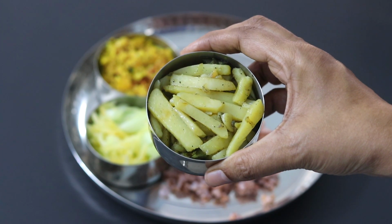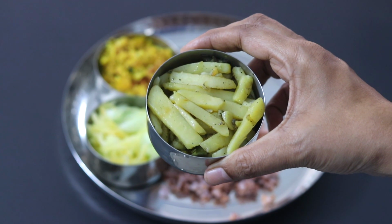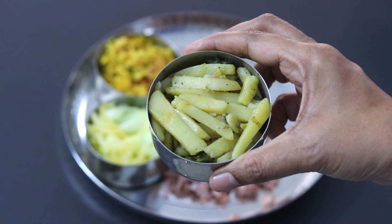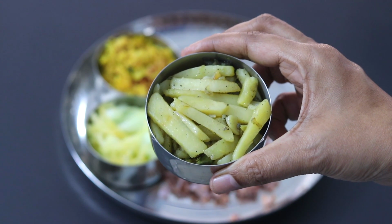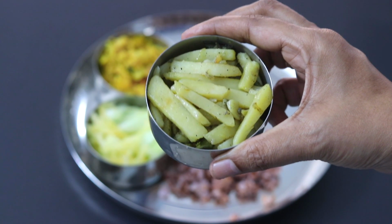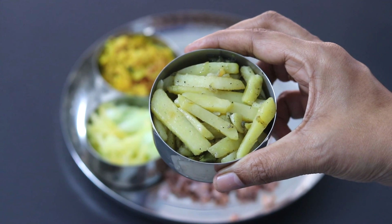Now, when I am having potato, I make sure that the potatoes has come down to room temperature. That is, it has completely cooled down. The best thing about potatoes is that once it cools down, it becomes resistant starch. I know I keep mentioning about resistant starch. Resistant starch helps in good gut health and also helps in weight loss. So when you are consuming potatoes, make sure that you allow it to cool down completely and then you have it. That way it becomes resistant starch.